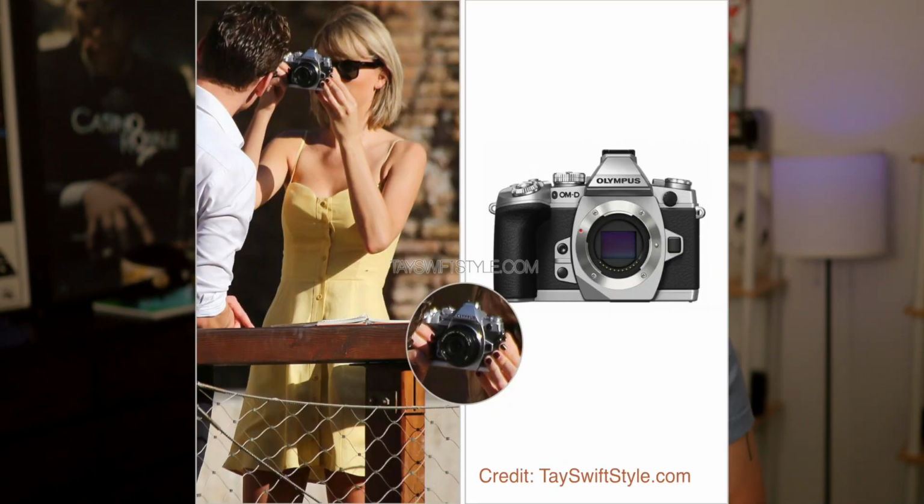If I was their marketer, I'd give this to someone like Taylor Swift, since she's already an Olympus fan on the account that she shoots on an EM1. She's got great taste in cameras. This kind of worked for Fuji's X100S. The reason that camera got so popular is because it blew up on TikTok.